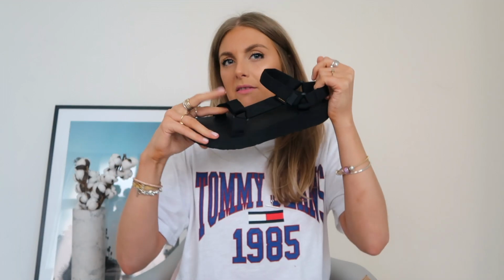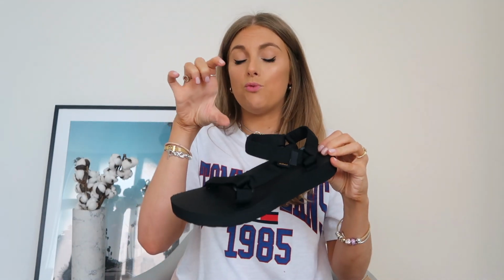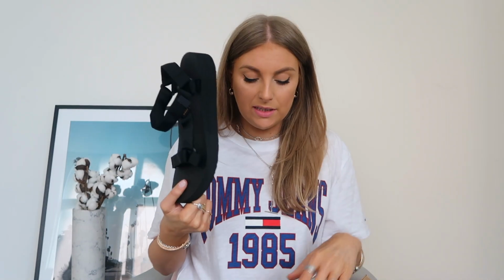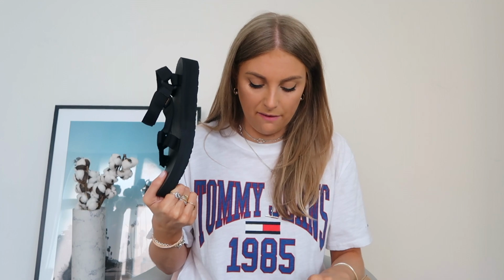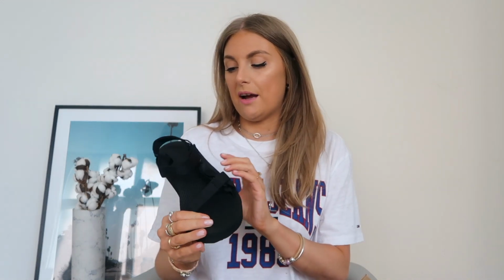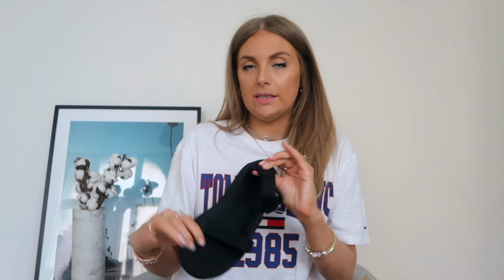I think they're like £50, I'm not 100% sure, but they do the completely flat ones and they do these ones. And then they do ones that are really high. They've also got them in white and I think lots of different colours. I think that ASOS just has them in white and black. Yeah, I'm going to try them on, but I do have my Chanel ones now. But my Chanel ones have scuffed a bit, and I've only worn them once, so we'll see.